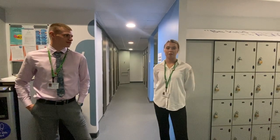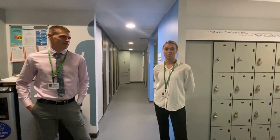This is one of the IT suites which is used for your IT lessons and in later years maybe even your business lessons. These are the student toilets that are based on each floor where you can come during your break and your lunches.